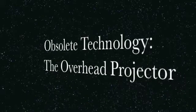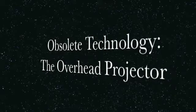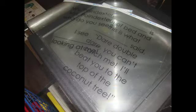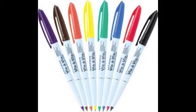The technology I found in my school's supply closet was the overhead projector. For the first few years of my teaching career, we were encouraged to use this technology in the classroom. I found it awkward and cumbersome, requiring the replenishment of consumable supplies like markers and transparencies.